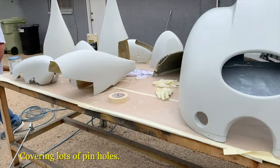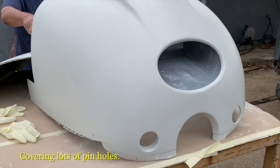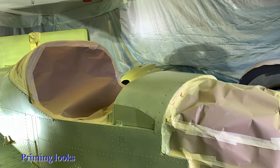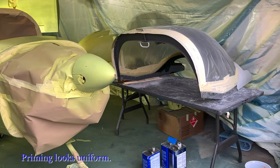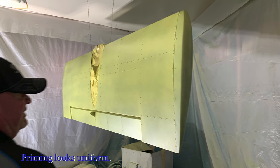The biggest challenge of this process is to take a part of the plane and transport it to the paint shop. The paint shop is 12 miles away from my hangar. Transporting a plane on a flatbed truck is a very risky job.